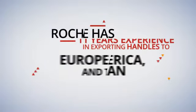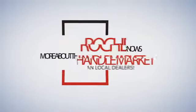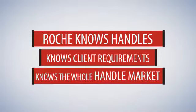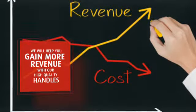Roche has 11 years experience in exporting handles to Europe, North America, and the Australian markets. Roche knows more about the handle market than local dealers. Roche knows handles, knows client requirements, and knows the whole handle market. We will help you gain more revenue with our high-quality handles.